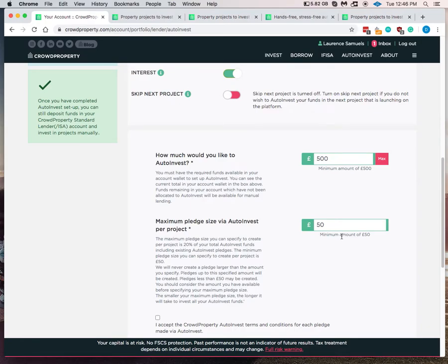I prefer to keep mine on the minimum amount, even though it'll take a little bit longer to get invested, but I'd rather have my money spread across many different deals than across two or three or four or five. That's just a personal preference. You should do whatever you feel more comfortable with.